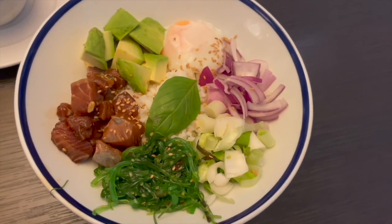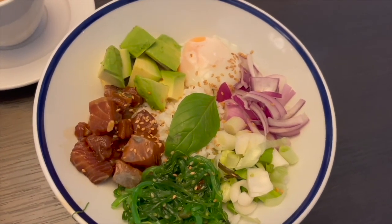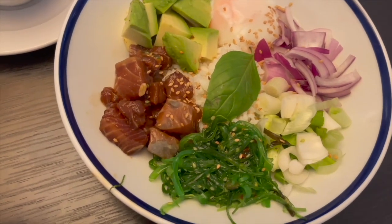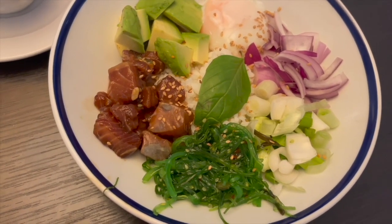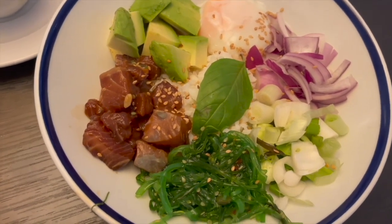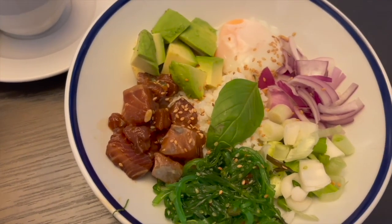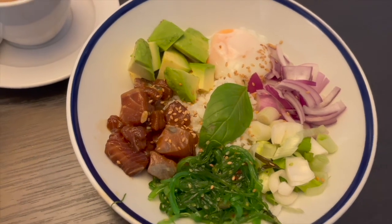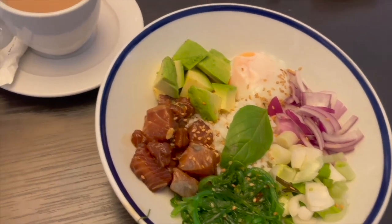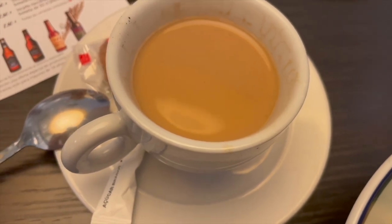So I have ordered a poke bowl. There is a poached egg, there's onions. There is what looks like spinach and also salmon, avocado, spring onion, I think. And there's also some type of rice. So I think this is a pretty nutritious meal. So let's tuck in, everyone. And on the side, I have my cafe con leche. Yum, yum, yum.